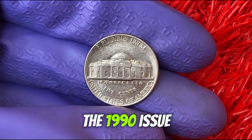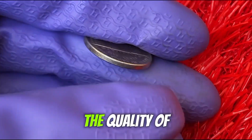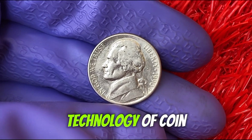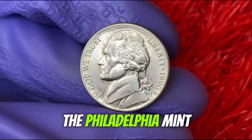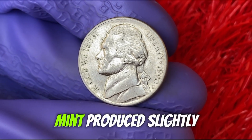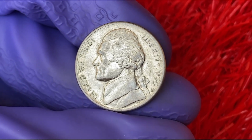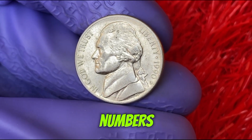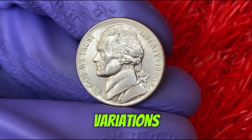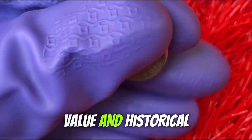To understand the 1990 issue, we need to look closely at the mintage numbers, the quality of the strike, the metal composition, and the evolving technology of coin production. The Philadelphia Mint produced over 661 million nickels, while the Denver Mint produced slightly more at over 768 million, making this a common year in terms of sheer numbers. But within these hundreds of millions of coins lie variations, errors, and conditions that dramatically affect collectability, value, and historical interpretation.